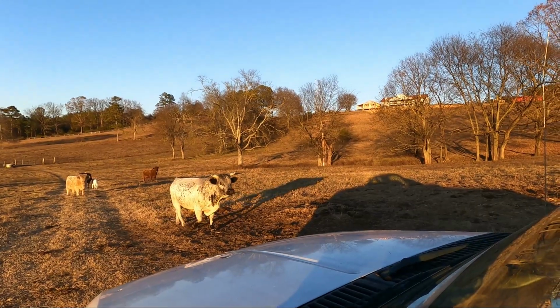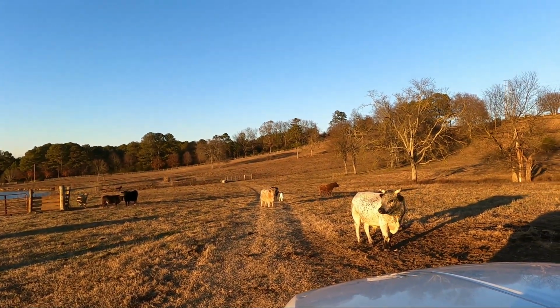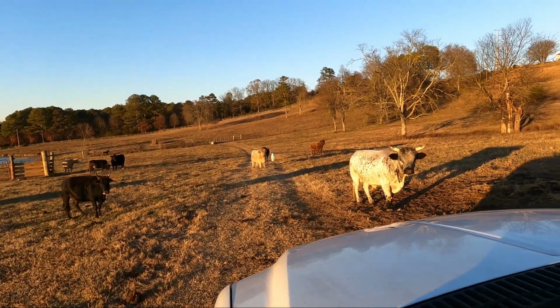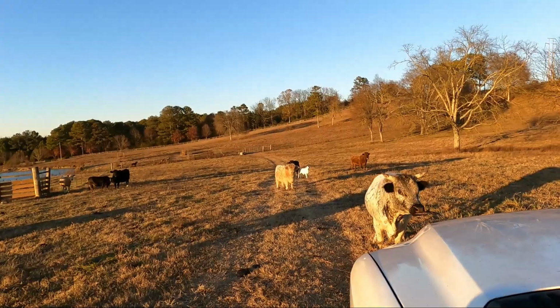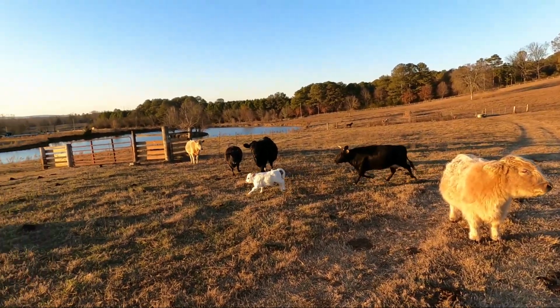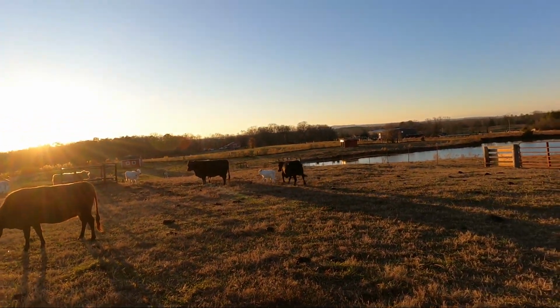They're just doing their own thing over here. That's our bull right there. And then if you see, there's a little calf over there. That's our new calf that was just born a few weeks ago now. And that's the mother. I don't know if you can see her. Oh, let's see if he'll get out of the way. There we are. She's a good mama. She takes real good care of her baby. Does not let us get too close.